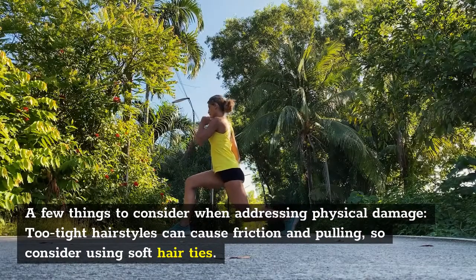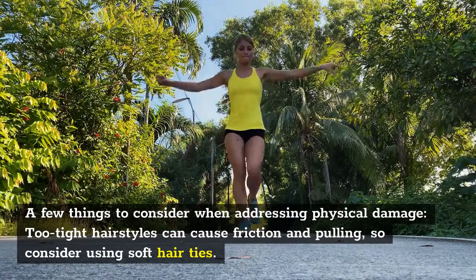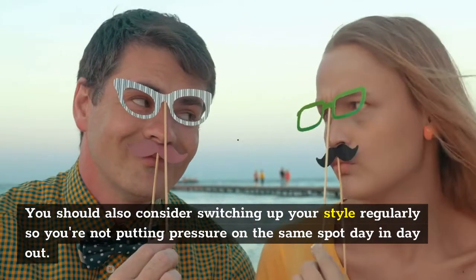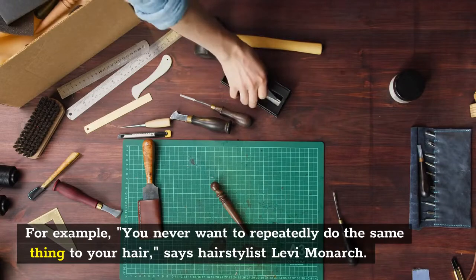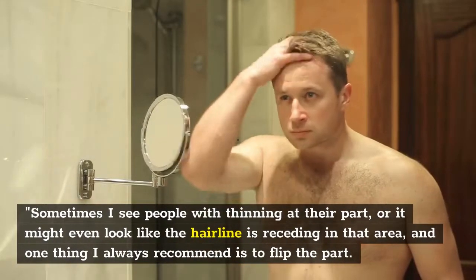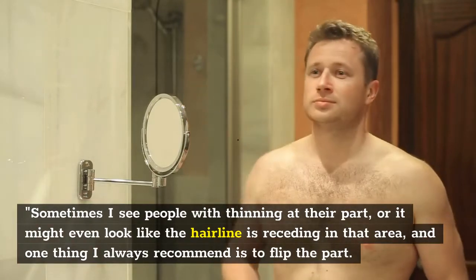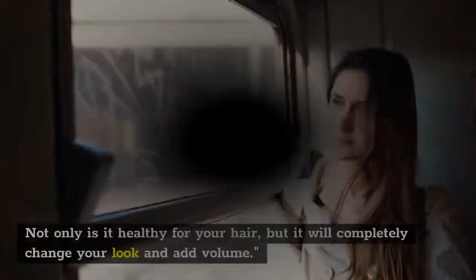A few things to consider when addressing physical damage: too tight hairstyles can cause friction and pulling, so consider using soft hair ties. You should also consider switching up your style regularly so you're not putting pressure on the same spot day in day out. For example, you never want to repeatedly do the same thing to your hair, says hairstylist Levi Monner. Sometimes I see people with thinning at their part, or it might even look like the hairline is receding in that area, and one thing I always recommend is to flip the part. Not only is it healthy for your hair, but it will completely change your look and add volume.